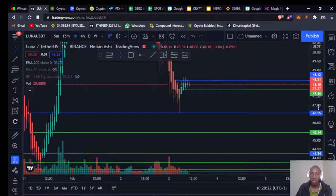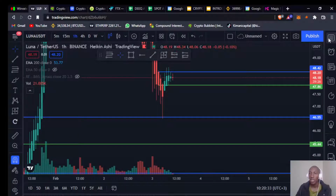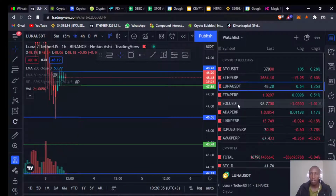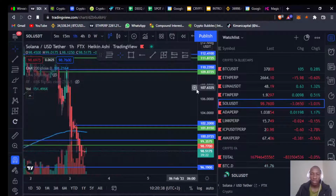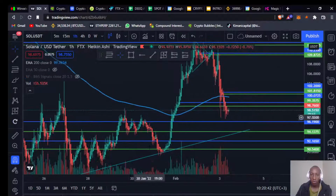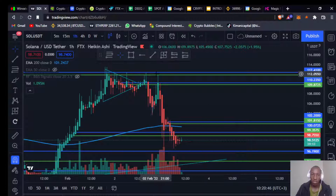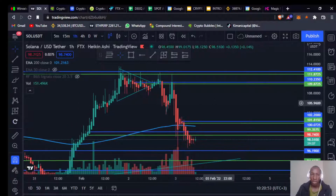I'm waiting for it to break out of this. This is the 3 a.m. candle, which is also a very strong bearish candlestick, which means that probably we're going to be going down, technically. So then you go to Solana again. Wow, Solana also had a very huge jump yesterday. And you see, this candle here was the liquidation candle. It liquidated a lot of shorts before it went back down.